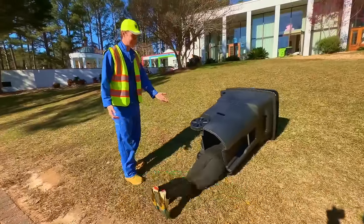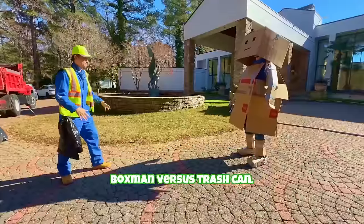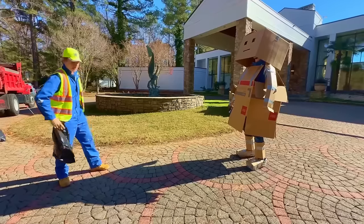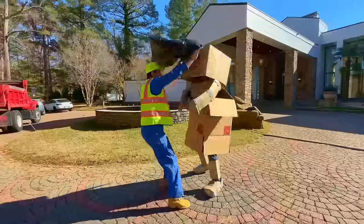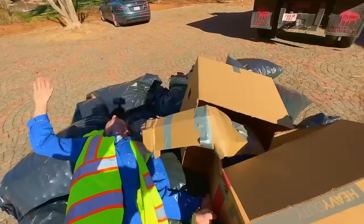What in the trash can, man, is this? Another one down and another. Woo! Box man! Box man versus trash can. Fight! I thought I smelled wet cardboard. It's time to take out the trash. Box man, not trash. Trash man, trash. Box man is trash! Yeah! Box man! Trash man! Time to take out the trash!